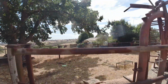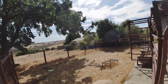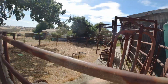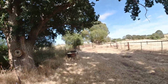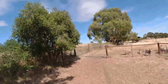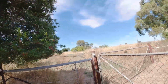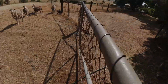I'm going to reverse the process of keeping him in. Right. He'll start banging that. I think that's how he got out last time, just by banging that gate, the latch came off. Come on, guys. Yeah. Come on.